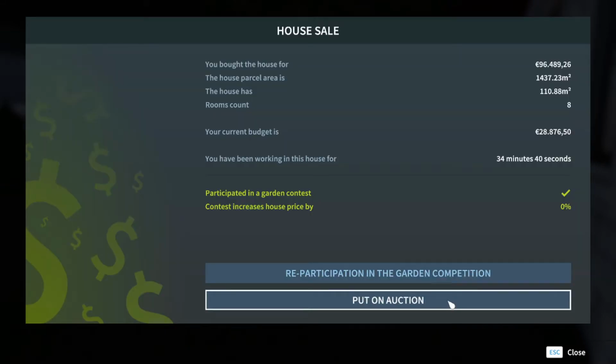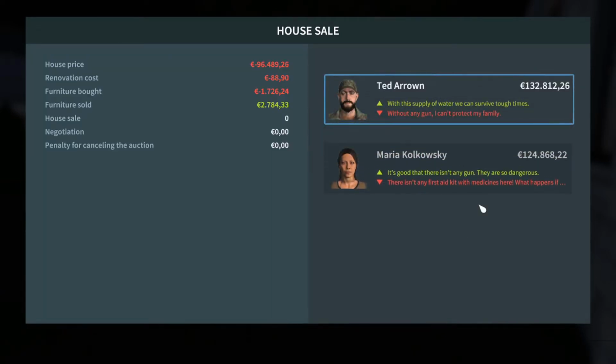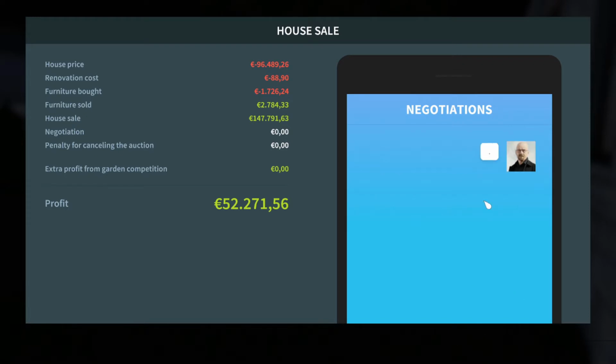So let's just put it on the auction. And hopefully it's gonna be a hell of a lot. Ooh, that's already a lot. I don't have anything to protect myself. Okay, so I can put in a gun. Then it will fee me a little bit. Or I can negotiate. I want 12k extra. Let's see.